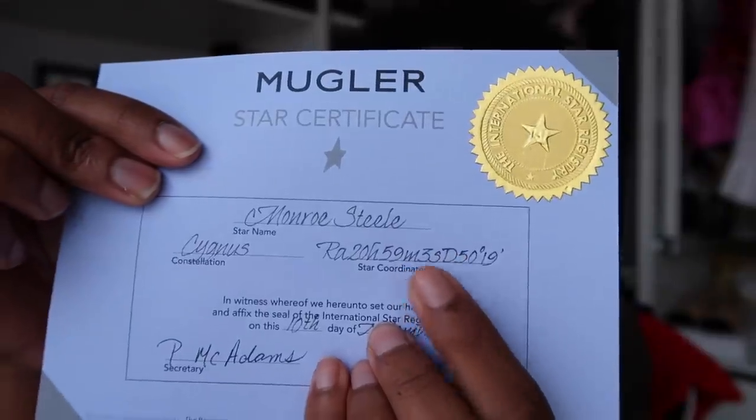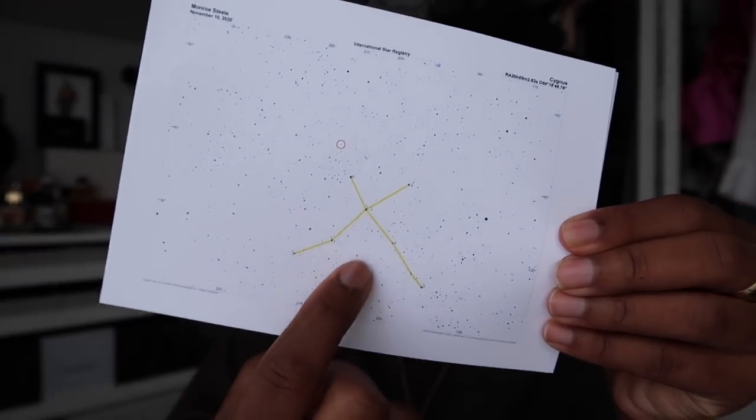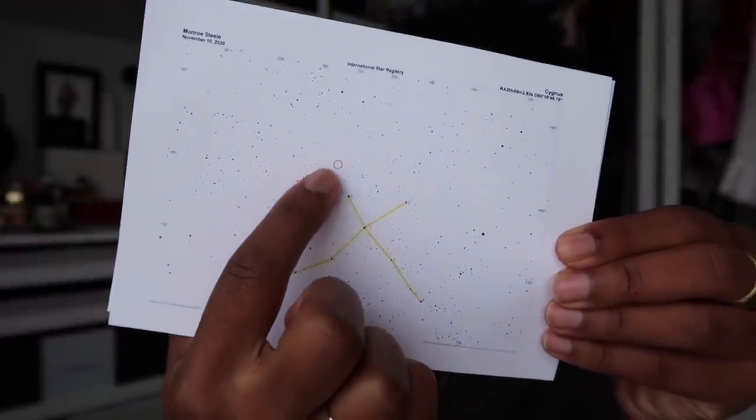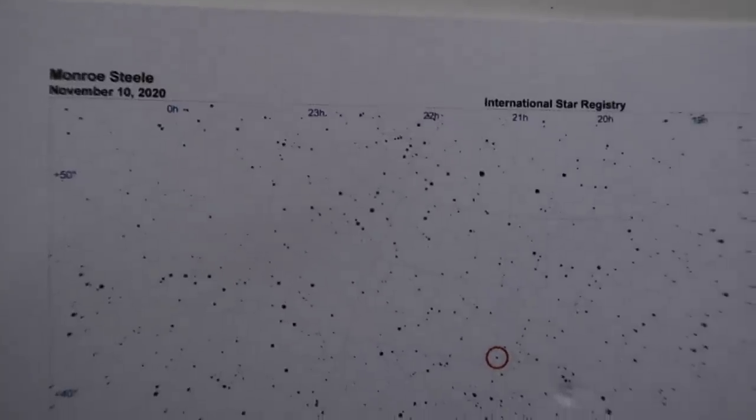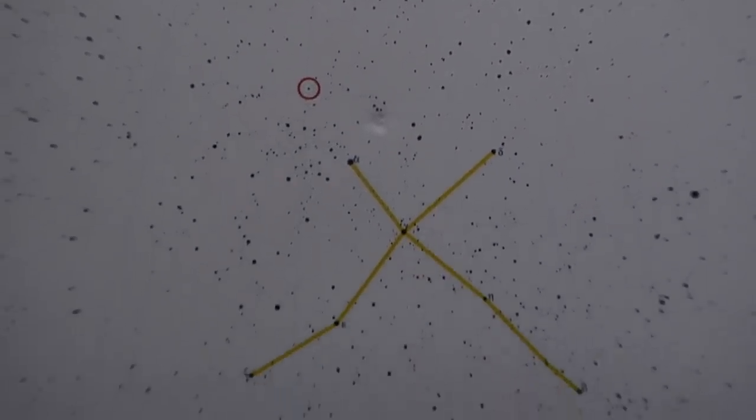So these are the coordinates of my star in the sky. So I have to go and find it. So that's the constellation, and there's my star that's named after me. This star is MONROE STEELE. How dope is that? And so they registered this star under my name on November 10th, 2020.